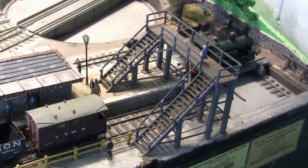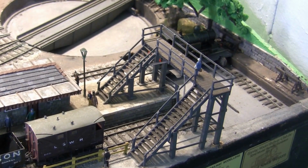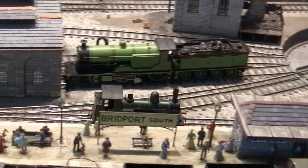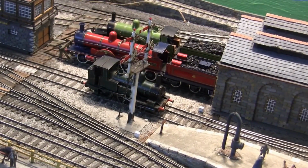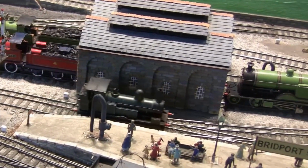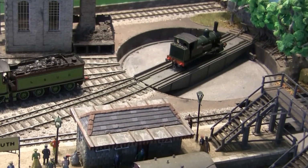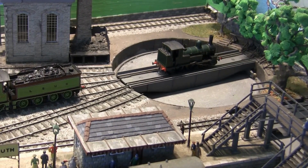This layout is built to a scale of 4 millimetres to the foot, or 1 in 76, and uses dual track gauges of 18 millimetres and 28 millimetres. The former for standard gauge track and the latter for 7-foot gauge track. The system is built to EM gauge standards. The layout itself represents part of a branch line of the London and South Western Railway on the south coast of England, set in the year 1890.